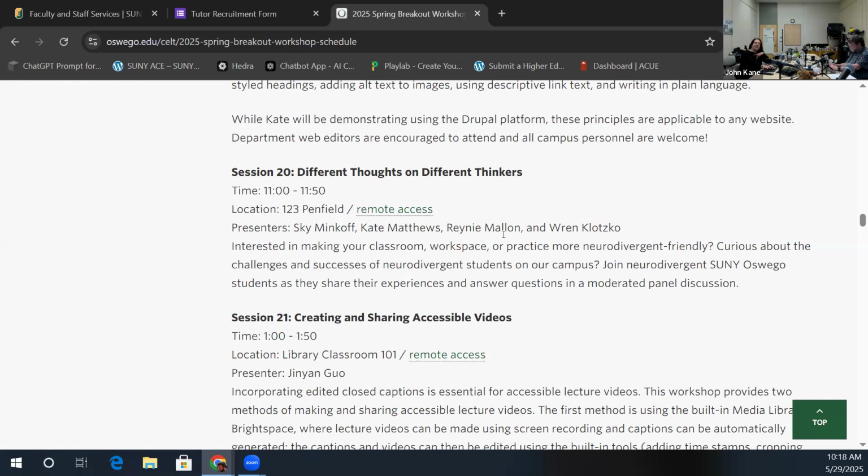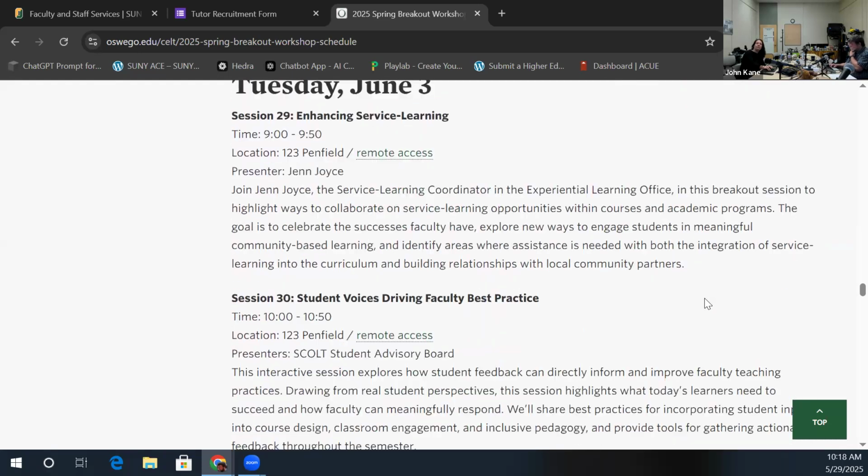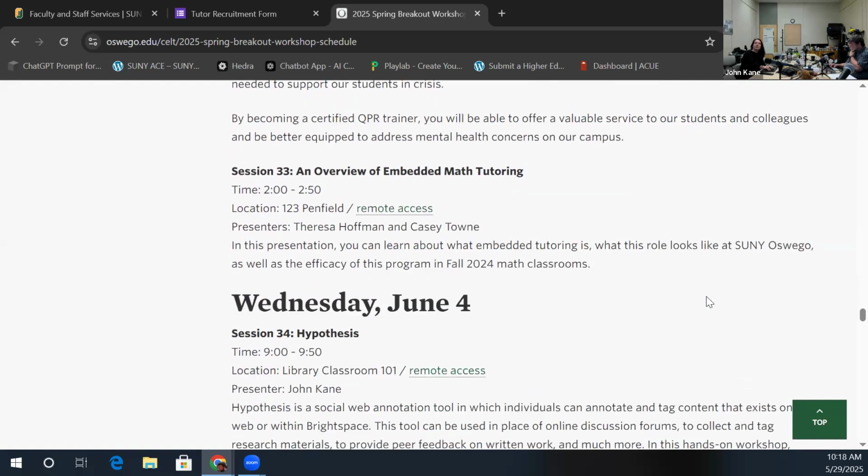Rainey Mallon is going to be taking that program over next year. So the students will be able to talk about the experience of doing this together and also the direction that this may be going in next year when Rainey takes it over. And then session 33 next week. My colleagues, Teresa Hoffman and Casey Town, will be presenting an overview of embedded math tutoring. They'll be able to share some data and answer specific questions of what has been happening with the embedded math tutoring program. Thank you for the plug. You're welcome, Teresa.